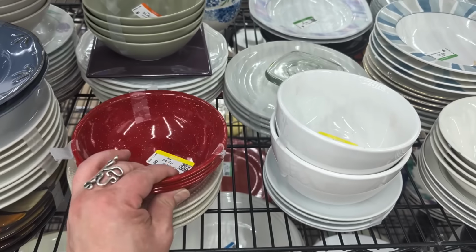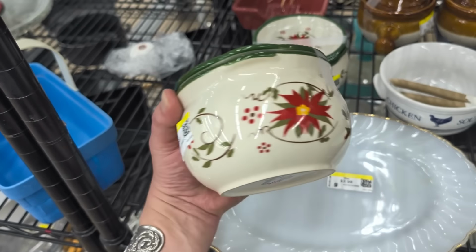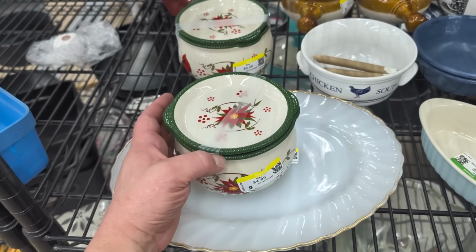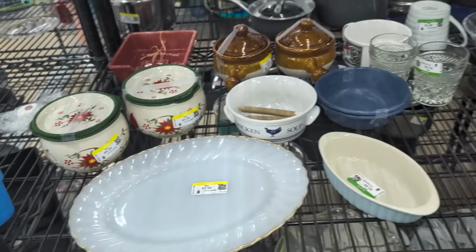Should we grab that to go with our plates? That would definitely help the value. These are some Temptations Christmassy feeling pieces that I have not seen before. I wonder what they're actually for. Like, would you make soup and then put this as like an underplate? $5 each. I like them.